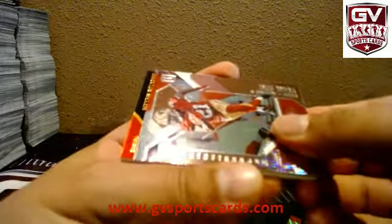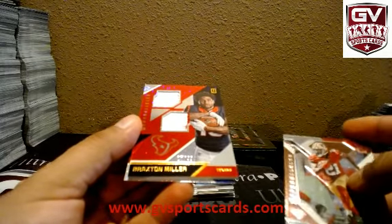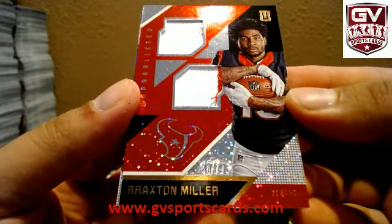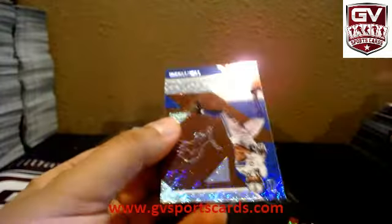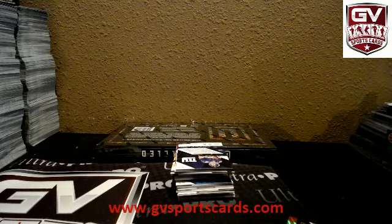That is 49ers, and going this way. Nope, going this way. Dual patch to 49, Braxton Miller. Two color, we'll stitch it on the right there. 27 of 49, Braxton Miller. Texans. That is Mario, Mario and the Texans.